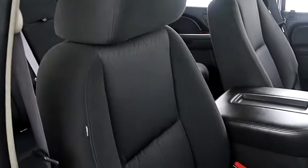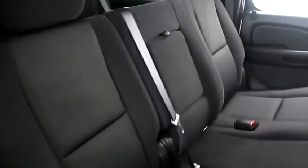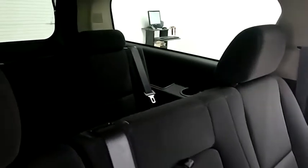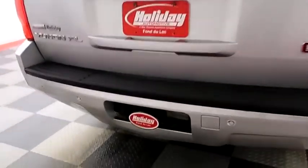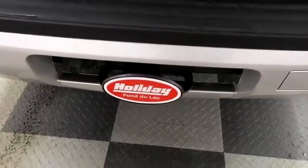Inside, cloth interior. Seats are clean all the way throughout. Second row bucket and third row seating as well. One more look down the passenger side, then swinging around to the back end. You have rear backup sensors and a camera, as well as a factory trailer hitch on the back.